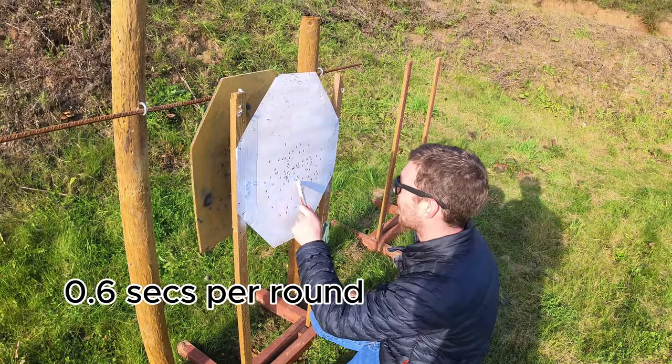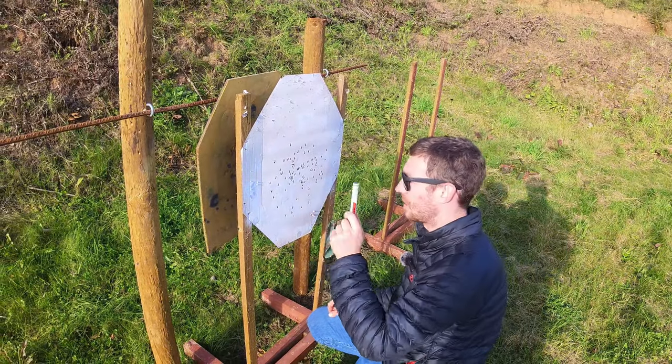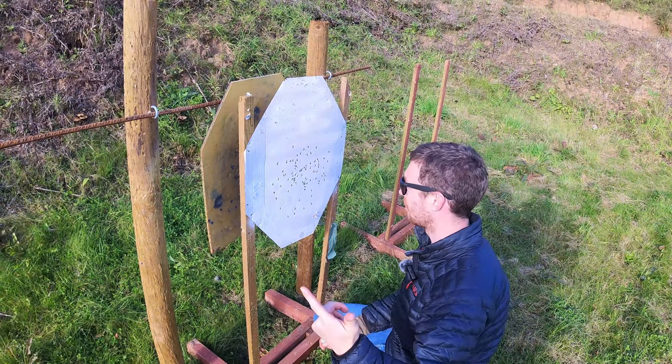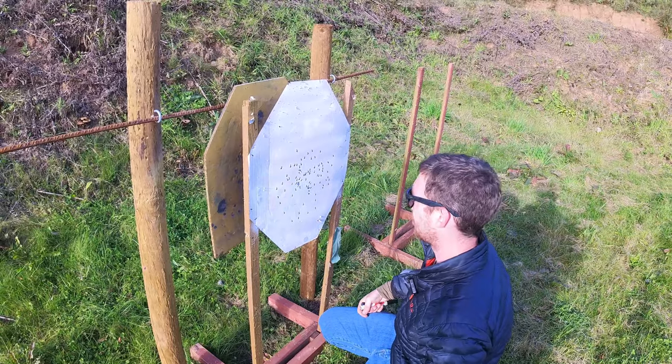And that is why I prefer to use a smaller caliber round at a closer distance. That is 100% hit rate, as fast as I could fire it. And it's still only an 11, 12 inch group.